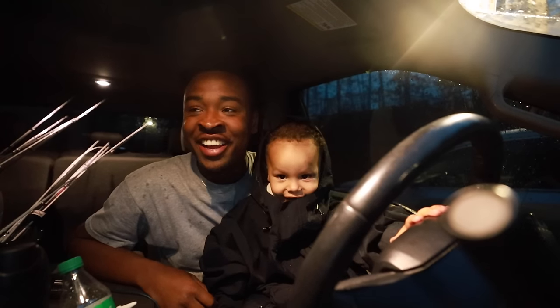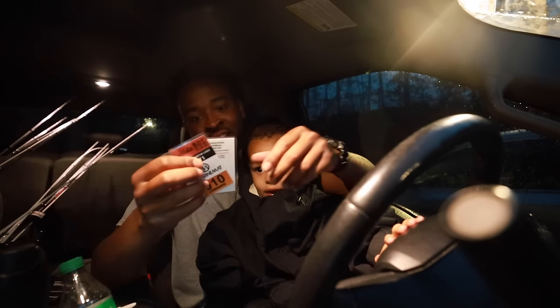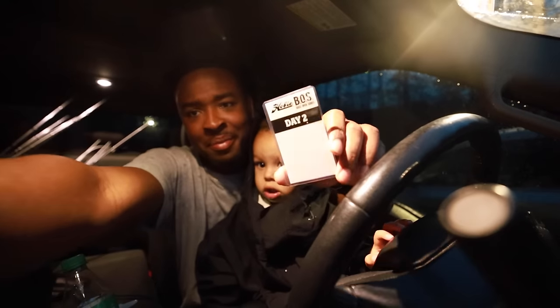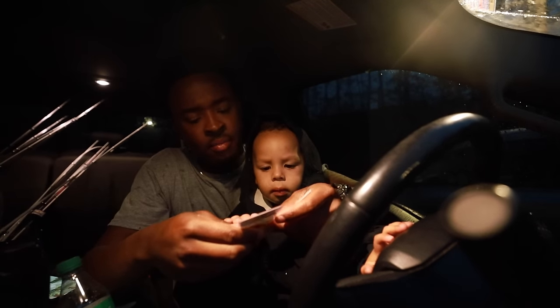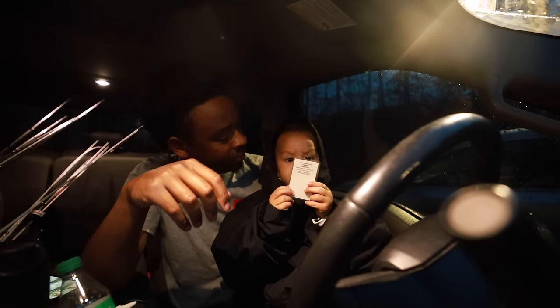All right, guys. So, got my ID for the tournament tomorrow. Day one, day two. Also, day two doesn't have anything on it. This might just be me being a noob to this, but I feel like I'm supposed to have something on it. Maybe I fill that in myself. But that's Daddy's ID for the tournament he's fishing tomorrow.